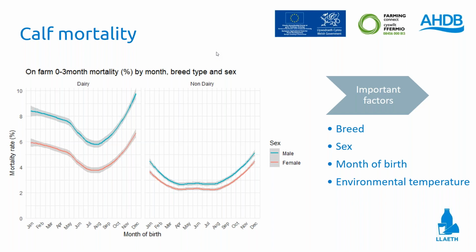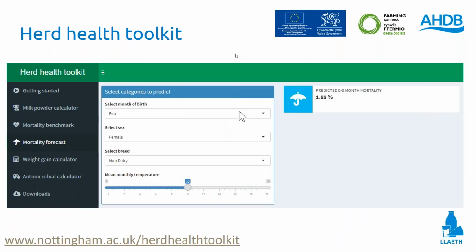and the environmental conditions. So if you'd like to give this research a bit of a further look, you can have a look at our Herd Health Toolkit app. You can enter some details for your farm and see what the mortality rate might be for some given conditions. You can enter the month, the sex, the breed, and various different estimates, and have a play around with different monthly temperatures that you might experience on your farm, and see what kind of effect even just a few degrees might have on calf mortality. If you just put in a search for the Nottingham Herd Health Toolkit, you should be able to find that.